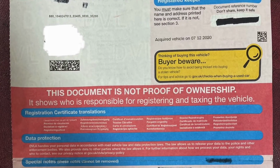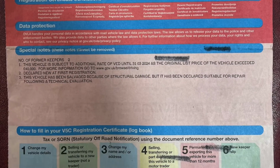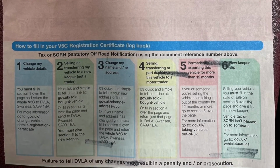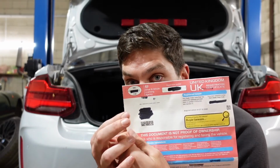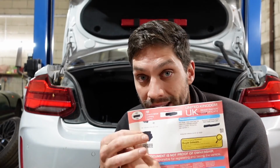I've got an example V5 here, an old one. Now, although this isn't proof of ownership of a car, which it says very clearly on the front here, it is someone who's responsible for taxing and insuring the vehicle. So therefore, whoever's names and details are on the front here are likely to be genuine. So what I would do, and this is a massive piece of advice here, is make sure that the address here is the correct address that you're collecting the car from, and that you've seen the person's driver license as well, which means they are registered to that address and all the address and names match up.